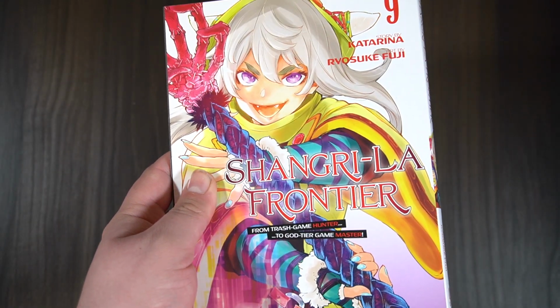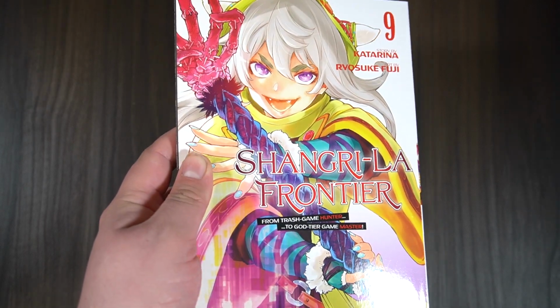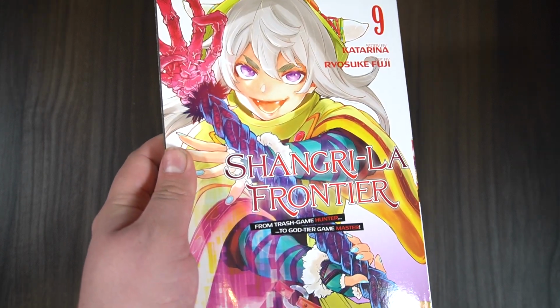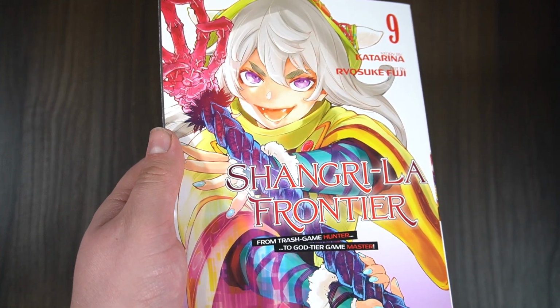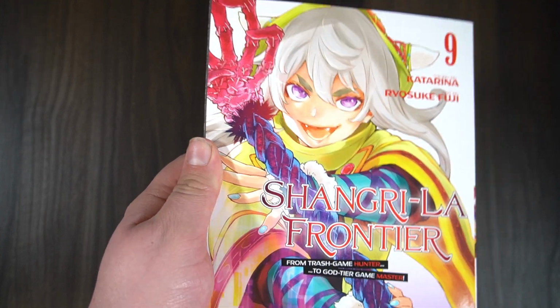It's a VR MMO type of deal, and it's not an isekai, but you know, they play this game, and the main character does it in an unconventional way. I think that's how you say it. But yeah, super excited to have another volume of that.